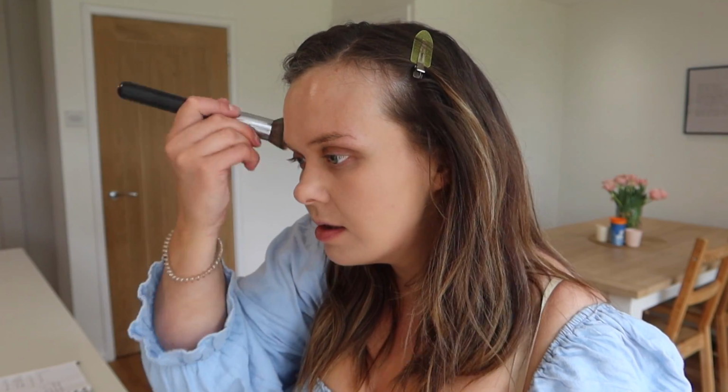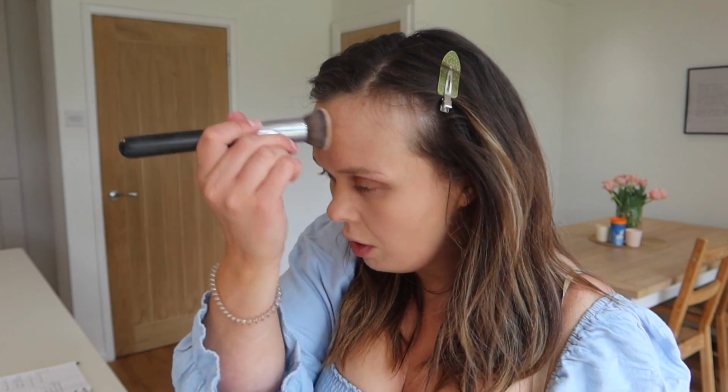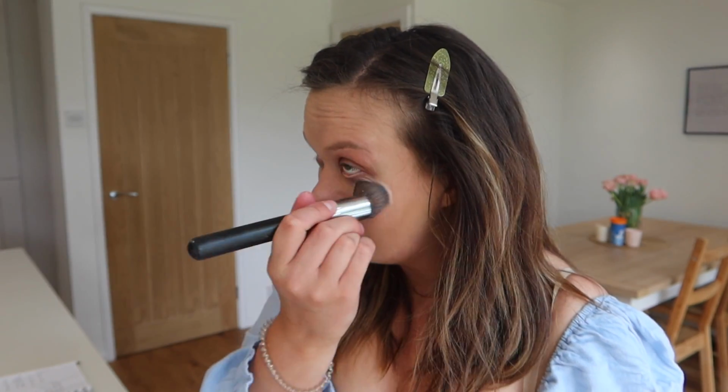One sec. So what I will say is that I wouldn't say it's full coverage. Despite the name Sheer Glow, I would say it's a medium, buildable coverage. You can add a little bit more in, but I'm only putting it on the areas that I feel my skin really needs it. As I'm getting older, I find that if I put too much on, I can see it in my skin. I'm not as oily as I used to be, and when you've got oily skin, it helps things blend quite nicely, but when your skin gets drier as you get older, you realise that it just looks a bit cakey.